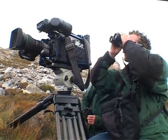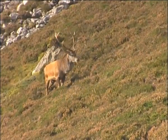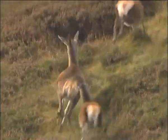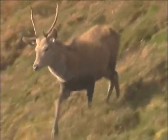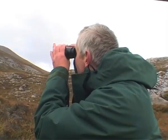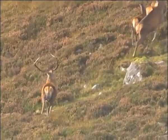Usually during the last week of September, the stags break out, they start roaring, and they gather the hinds together. The stags mate with the hinds at this time of year. Younger stags come in during the latter part of the rut, but I don't think they're that successful, to be honest with you. If you compare the way they look at this time of year to earlier in the summer, they look very different, much more impressive.